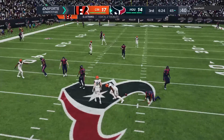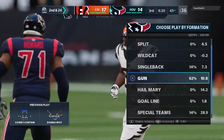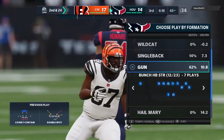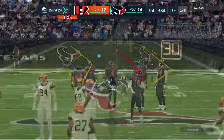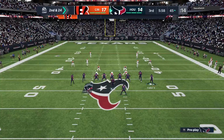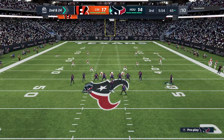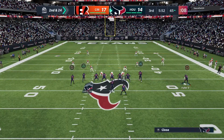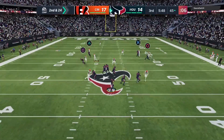The Bengal pressure gets him that time. Down he goes. Getting the sack, the big D tackle, Geno Atkins. And we say it all the time, have to be able to get rid of the ball sooner than that. You have to help your offensive line out. They're going to protect you as best they can. And if you're getting 3 to 5 seconds to throw the ball, they're doing a really nice job. But when you hold it and give up a sack, you're really almost discrediting their work.